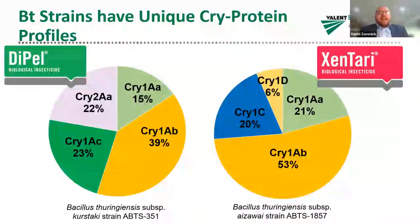Now, BT strains have very unique protein profiles. This is by far the most important difference between commercial strains. And that's because these Cry proteins are the tip of the spear. This is the primary mode of action of the commercial BTs. Now, you'll notice I have here the two commercial strains sold by Sumitomo Chemical. The one on the left is the Dipel strain, the subspecies kurstaki ABTS 351. And on the right is the subspecies aizawai, ABTS 1857.